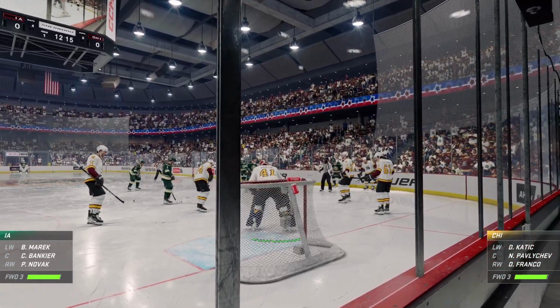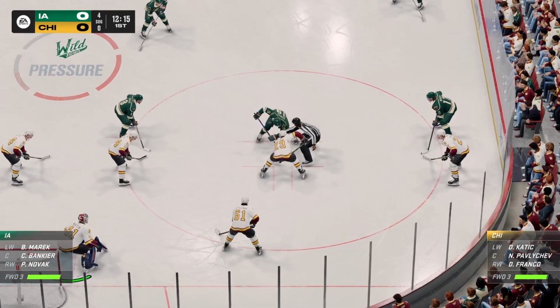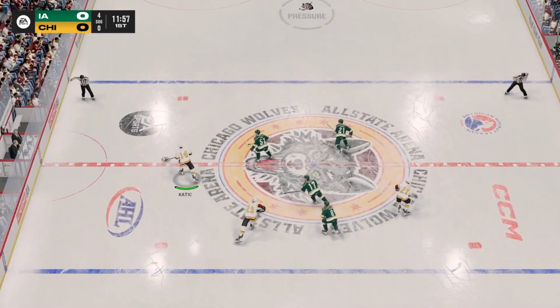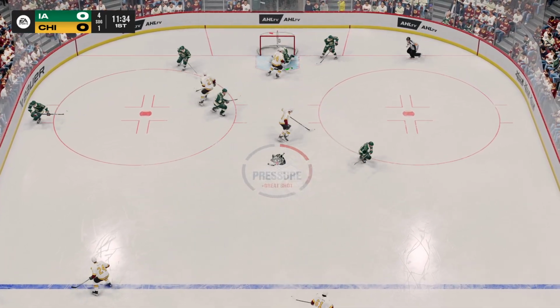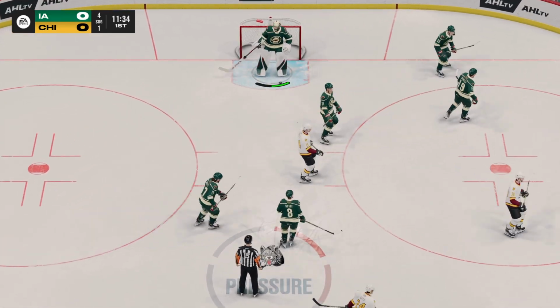More than half the period left to play. We're still scoreless. And off the draw, they'll take possession. Now a quick pass to Kadek. And he takes the dish. And a great save! There's the whistle. We'll get a face-off after the goalie covers up.